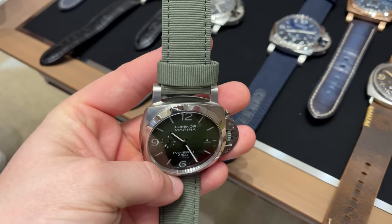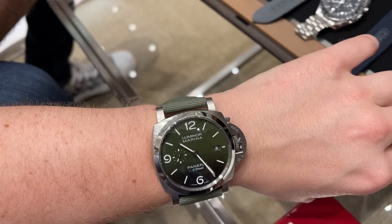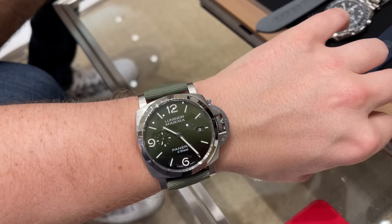On the wrist it wears rather big, as you would expect from a 300 meter water resistant dive watch. These new models come at $8,700 before tax.